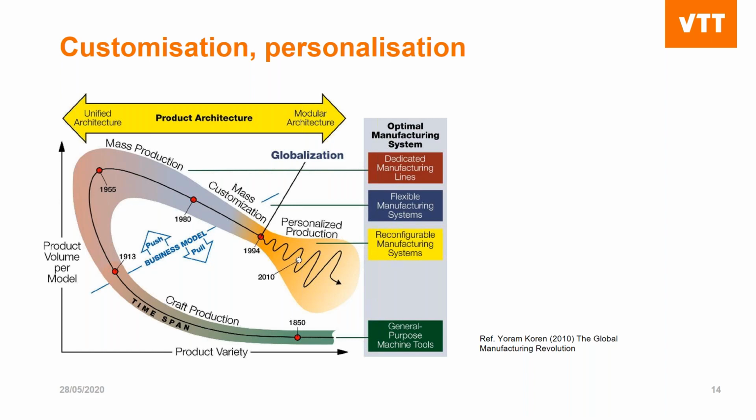Then, in the middle of the 20th century, mass production was starting to take place. So in large volumes, goods that are exactly the same were pushed into the markets. After that, customization has been increasing, and as globalization has become more and more important, fluctuations in the demand are taking place. People also want more personalized products and solutions. Therefore, the production systems also have to change.